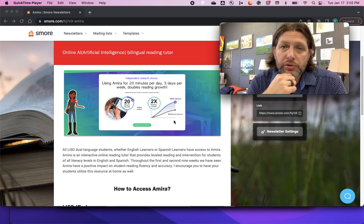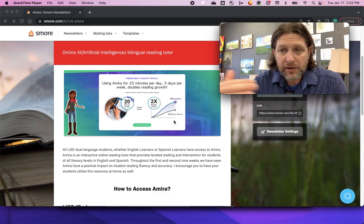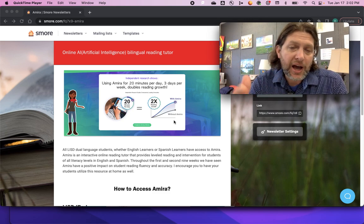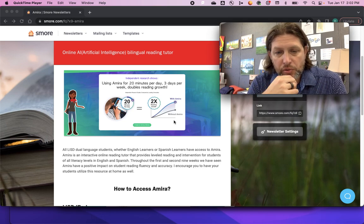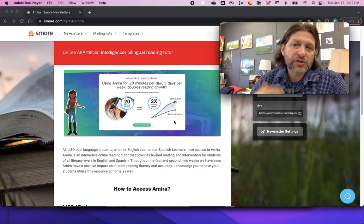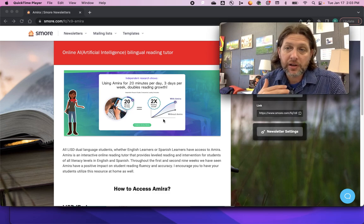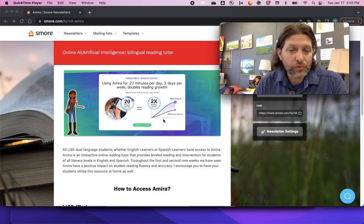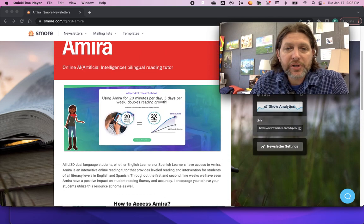It also will do interventions with students. So if they're reading and they get stuck on a word, Amira will stop and give them a little intervention, teach them how to read the word, and then continue on. If the student's having too much difficulty, it'll lower the reading level. If they're having a lot of success and it's easy, it will raise the complexity of the text. So that's a little bit about Amira.